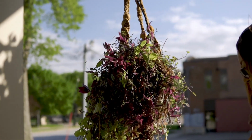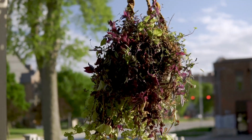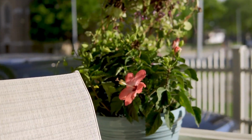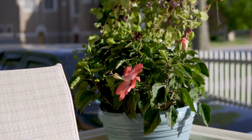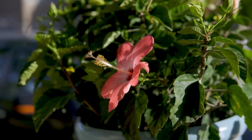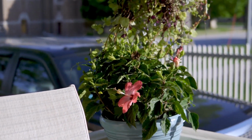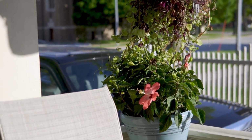And we know what that is down below. Different varieties. Yellow. Red. It has a lot of bloom. That's the hibiscus. It has a lot of blooms, but they haven't opened yet. Wow. And then you have some more annuals here.